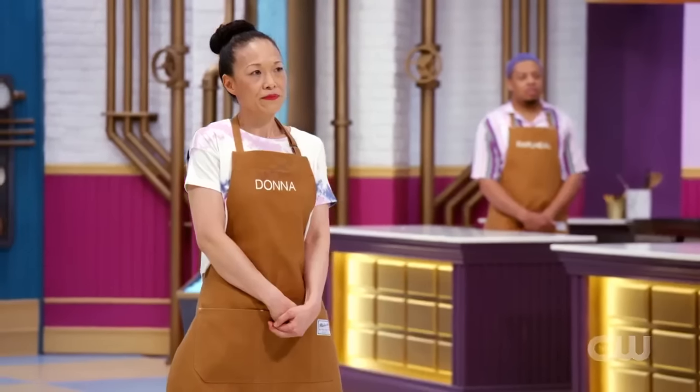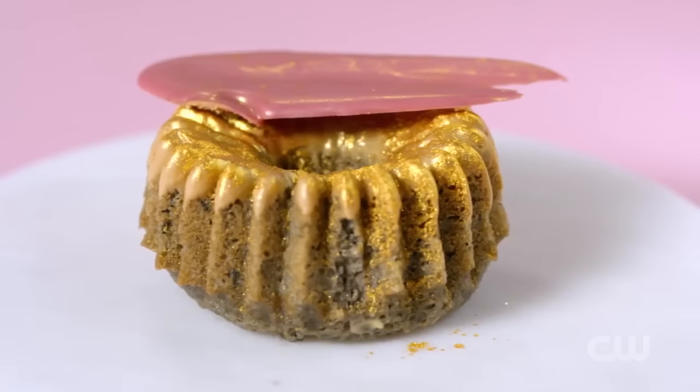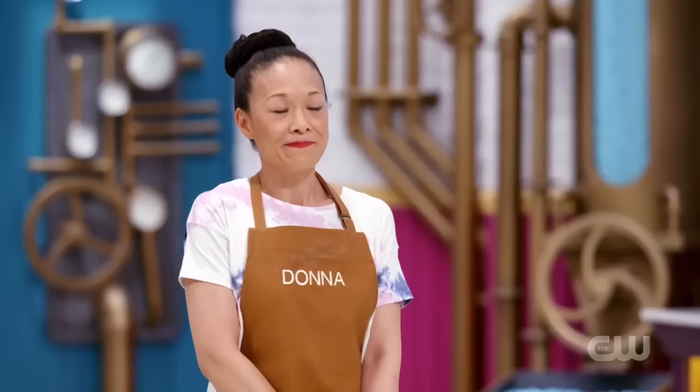Definitely with the black sesame. Nailed it because we got that lovely texture. But fish is pretty pungent. Some would have been more pleasurable with more chocolate in there to really balance the scales. Donna, thank you very much. Thank you.